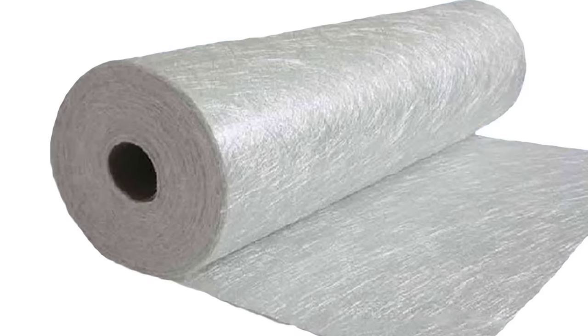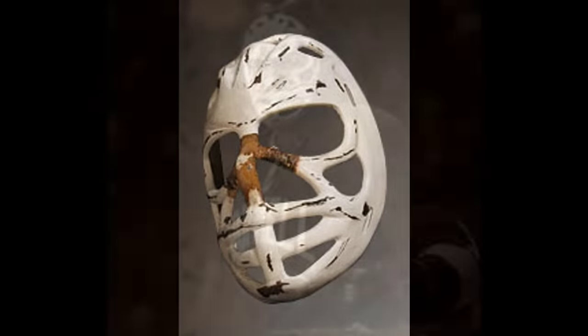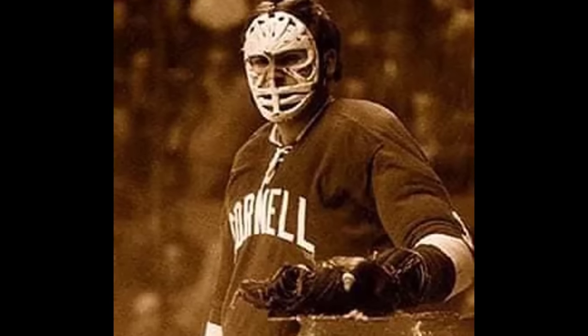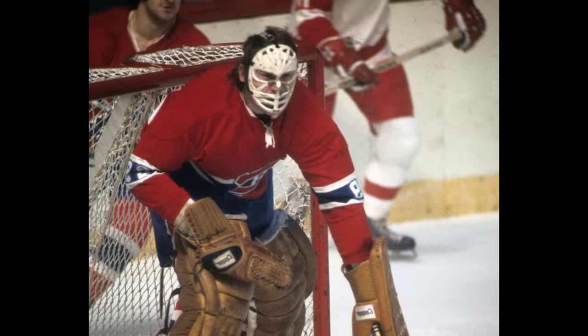One of the unique masks that came out from this time was a mask that was part pretzel mask and part standard mask, which was made for Ken Dryden by Birchmore while he was a goalie for Cornell University. Several years later, Dryden brought back this mask for some games in the NHL with the Canadiens.